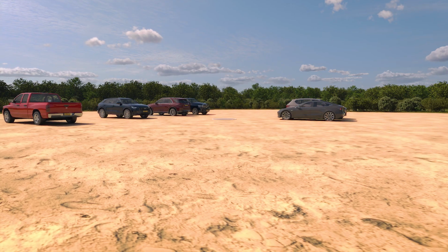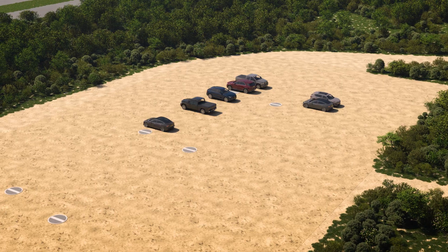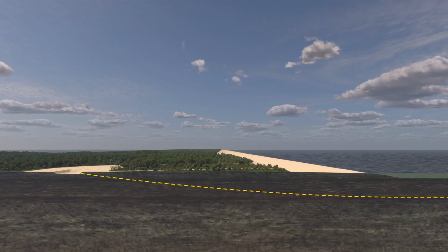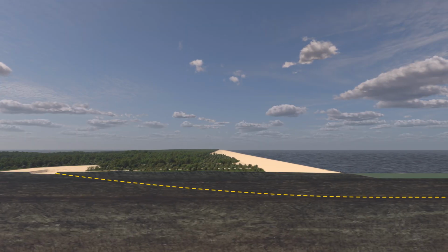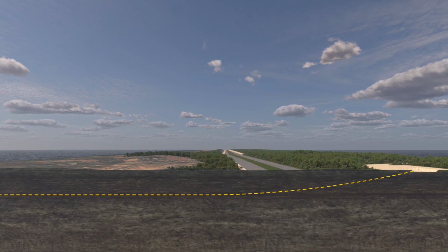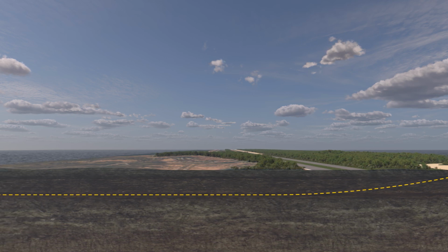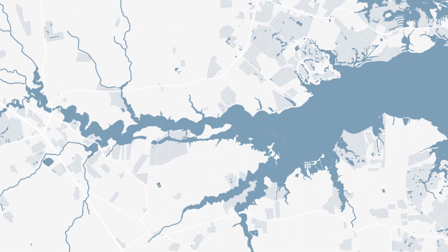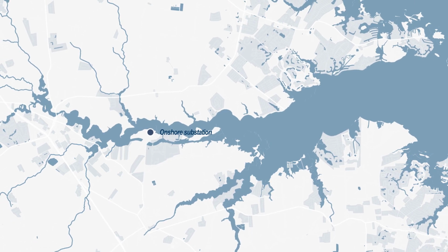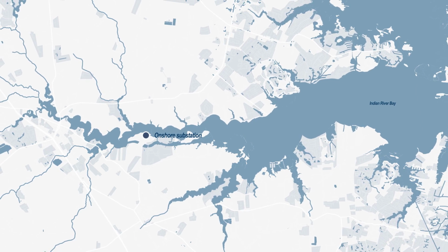Several manhole covers would be the only visible signs that the buried cables are contained in a concrete vault below the 3 R's parking lot. From that buried vault, the cables would be buried in one direction heading east into the Atlantic Ocean and in another direction heading west under wetlands into Indian River Bay. Another set of buried vaults in Dagsboro would be used to install the cables heading east under wetlands into Indian River Bay and west to the onshore substation.